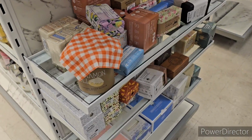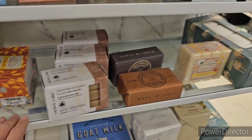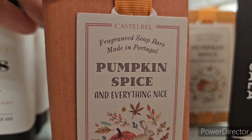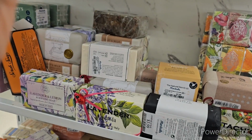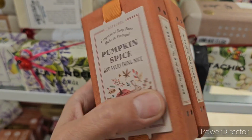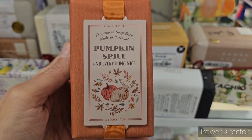Let's check out some hand soaps. What could be classified as fall? I'm not seeing some of the fall ones in here yet. Oh, here we go. Here's one. Pumpkin spice and everything nice. Castabel. It's really pretty. Let's give it a smell. Oh yeah, definitely smell the pumpkin. Smells good. During the fall, I always end up getting all of my fall soaps early. It's $6 for this one. Castabel is my favorite soap maker, besides La Maison. So I love that, it's really cool.